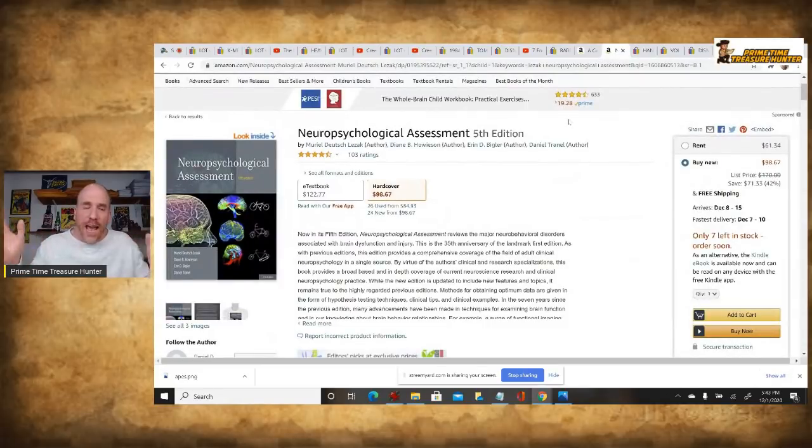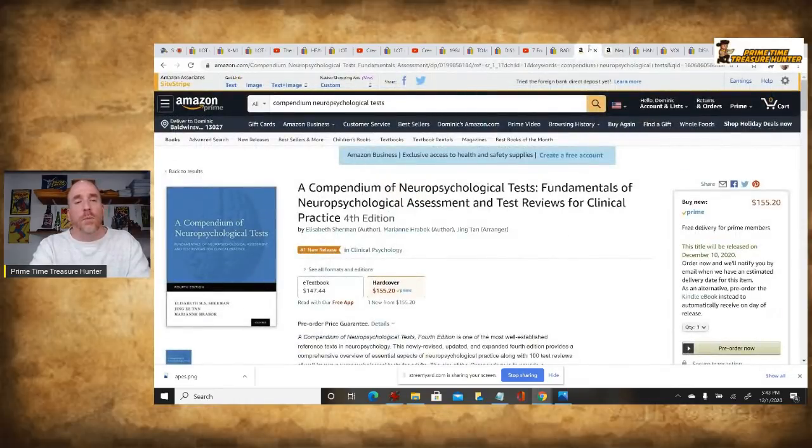This is considered absolutely the Bible in my profession. It's called Neuropsychological Assessment by Lezak. It doesn't even really come up on eBay because people just don't seem to think to source these kinds of books and put them on there. So Amazon is really where a lot of these tend to wind up. This is the most current version. Cheapest you're going to find it: new is about $100, and even used, the lowest is $85. So if you could find one, get it on eBay, chances are you're going to be able to sell it and make a nice profit.